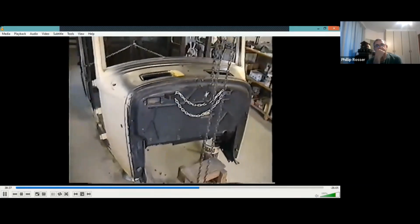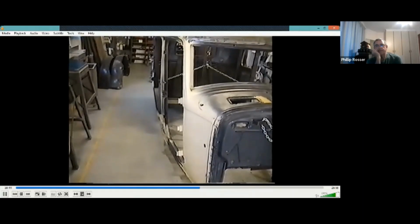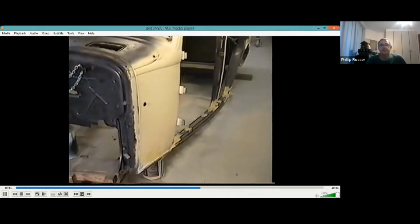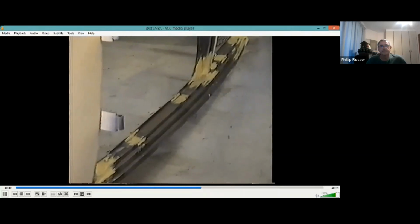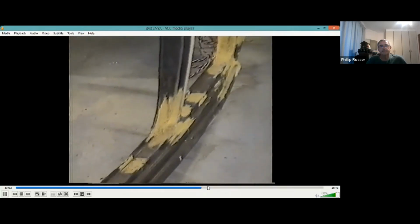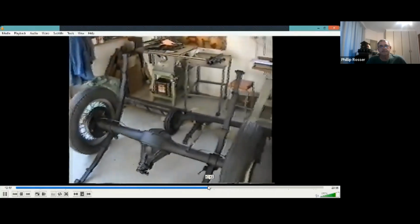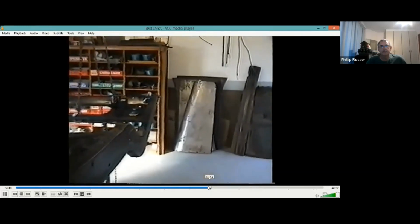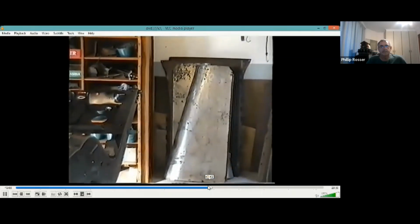The firewall has been cleaned up, it's just to be painted. The side there has already been painted over the bare metal that was taken off there. Same thing this side. Sills there have been polished up and cleaned, and still a bit of body filler that needs to be finally worked down so it looks nice. Got the undercoat on, but it still has to be opened up and checked that everything is right before it gets put back. There's the bonnet in the background there. You can see it's been stripped of all its paint. Also ready for a bit of fixing here and there, and then undercoating.